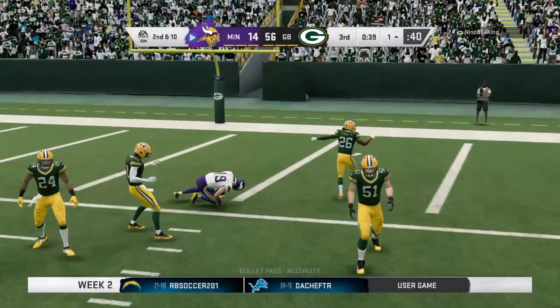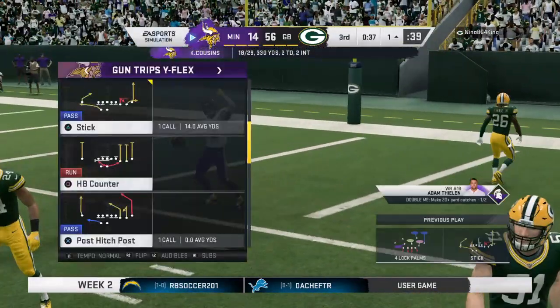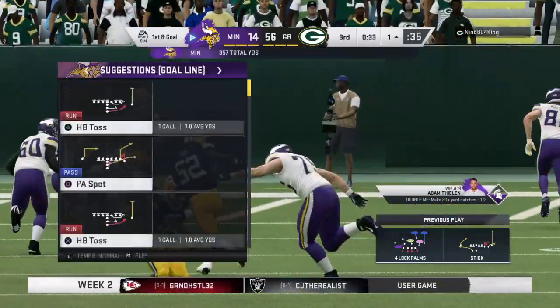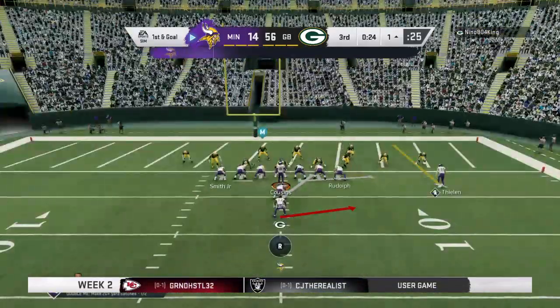That is caught inside the 5, and he can't quite get there. Tackled down at the 1. Give him 14 on that one and a 1st down.